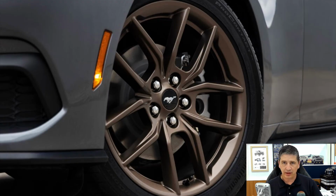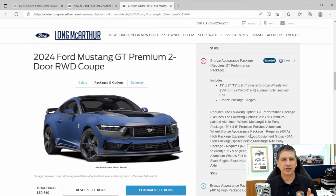Now on the 401A equipment group, where you don't have to get the GT Performance package, that will be a 19 by 8.5 inch Sinister bronze painted wheel, with the W-rated tire that goes along with that. Now, if you get this package with the GT Performance package, either on the 400A, which is required, or the 401A, then you're going to get a 19 by 9 inch in the front, 19 by 9.5 inch Sinister bronze wheel as well. So that depends on how that works. Either way, it'll be a 19-inch wheel for this package, and then you get the bronze one.